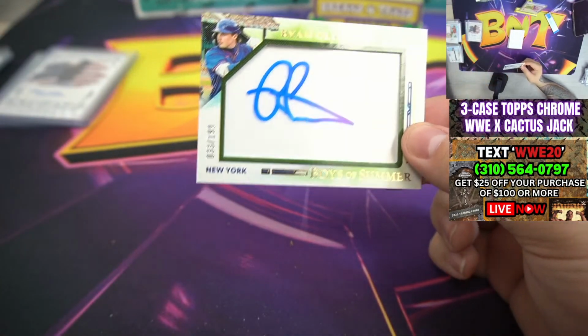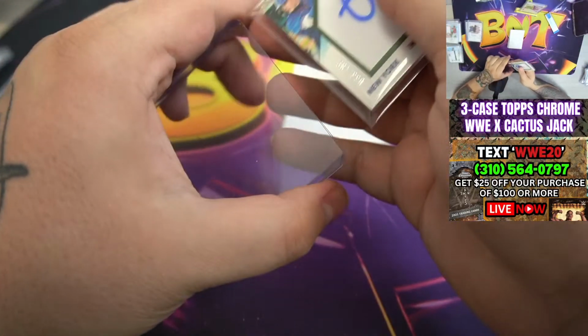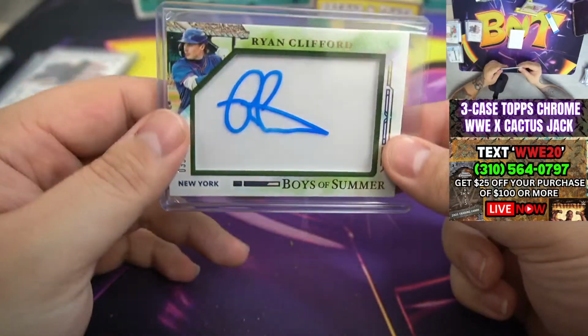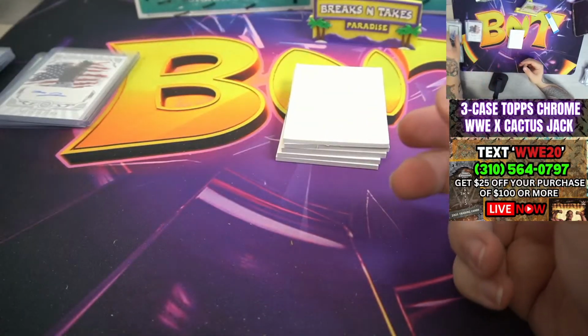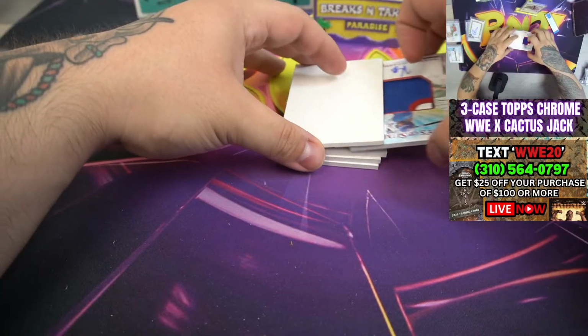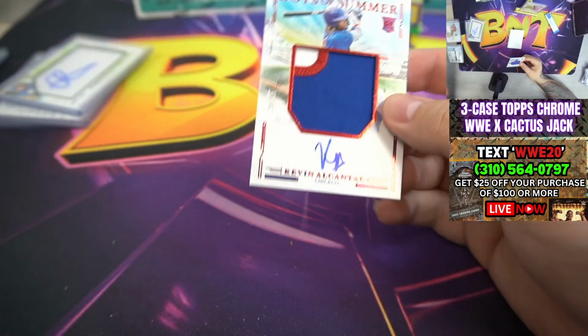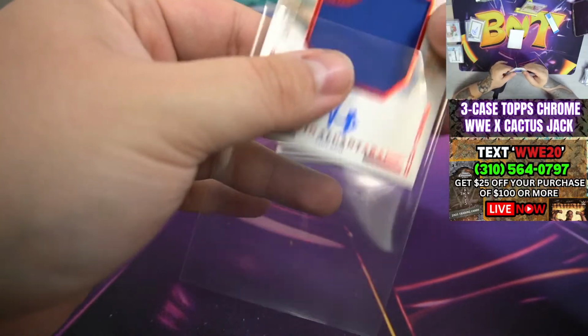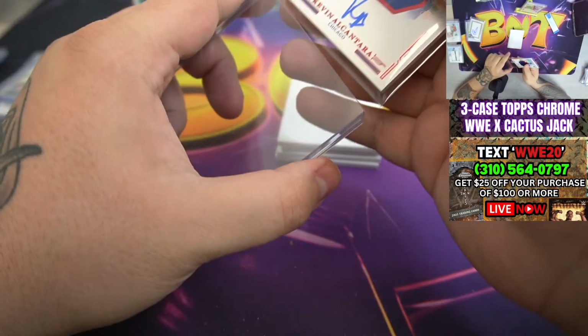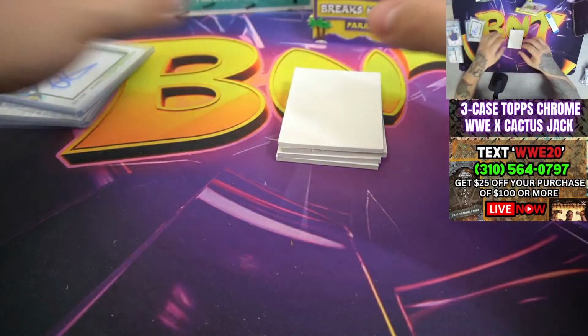Another acetate auto. Another Met. Ryan Clifford, 33 out of 199. And that's both of our acetate autos. Nice hit. Kevin Alcantara, 3-color patch, and on-card rookie auto. 38 out of 49. One more for the Cubs. Nice hit there.